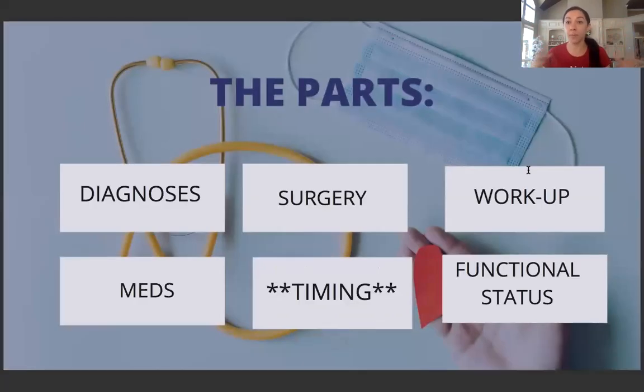Now, these are all the parts that you're going to be thinking about when you are looking at your cardiac patient. So first of all, what diagnoses? What is a cardiac patient coming in? Patients that have CHF, any type of dysrhythmias like AFib, any type of valve disorders, pacemakers, ICDs. Have they had a previous MI? Have they had a CABG before? Have they had cardiac angioplasties? Do they have stents in place? Those are all the things that you are going to be like, okay, we are going to need some type of cardiac clearance for this patient.